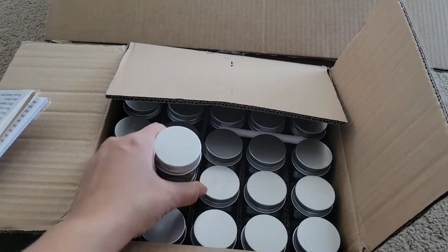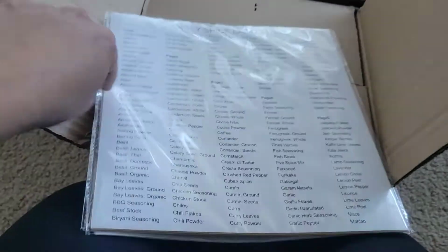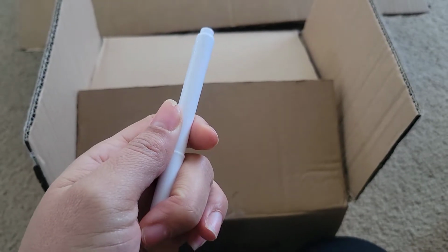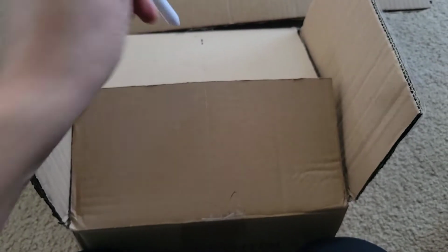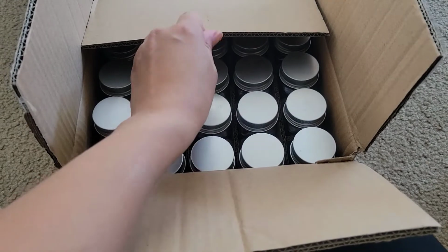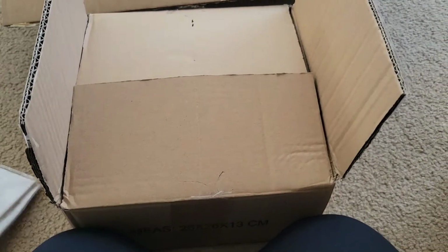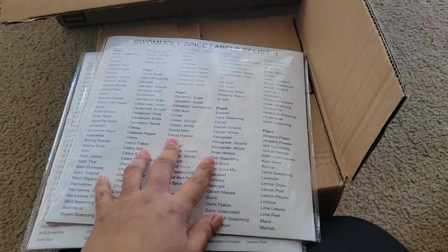And I also got labels with these as well. And I can see they don't really show it, so give me a second and we'll look at these. Let's see what else is in here. There is a chalk marker. So I am hoping this doesn't mean that I have to write the labels. I'm pretty sure I don't. I made sure because my handwriting is not that good. So let me open these and then we will see what these look like.